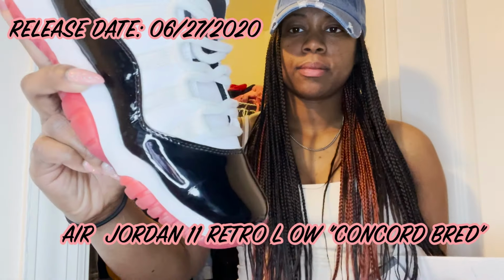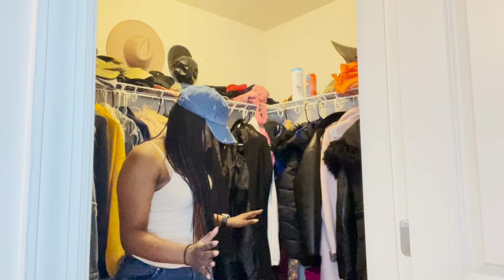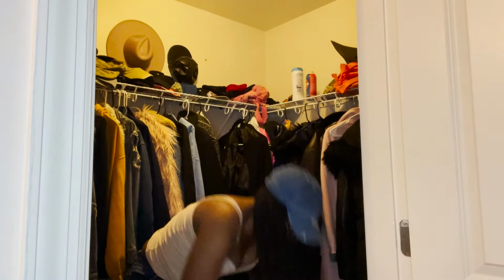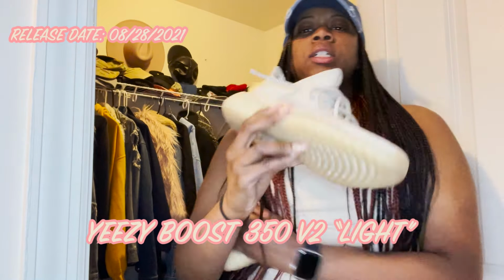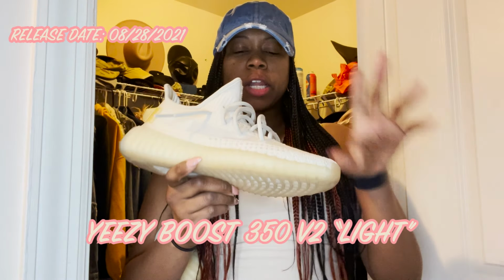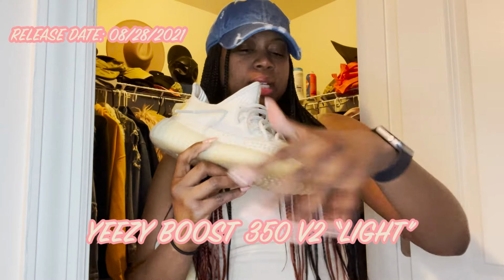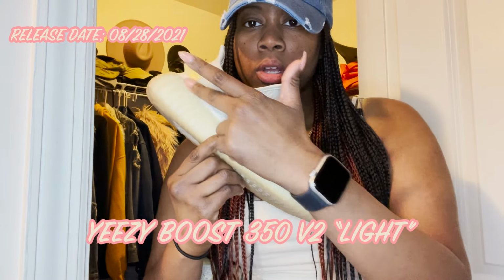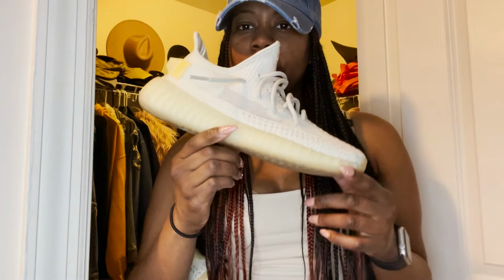Wore these once this year. Let's go with the shoes that are not in the boxes right now. So these are my Yeezys 350s. I forgot what these are called, but they came out this year. They change colors in the light. Once it comes to the sunlight, this line right here turns like a yellowish red color.